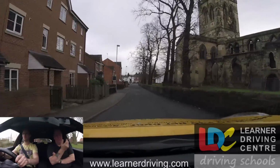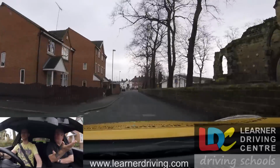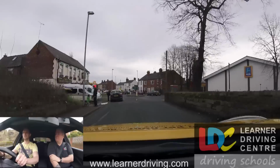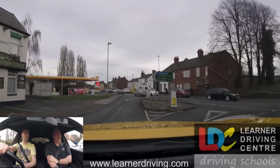Now then, that's an interesting point. What do you think that would get marked as on a test? I've asked you to turn left at the end of the road, you've turned left earlier. Is there anything for an examiner to mark there, do you think? Not really, because I think he's just misheard, as long as it was all done correctly. Absolutely correct.